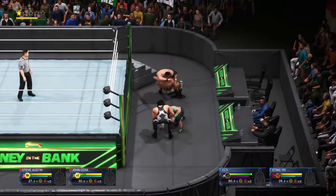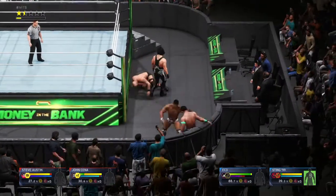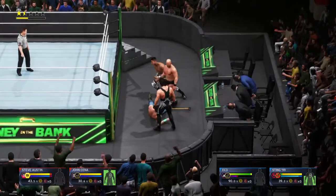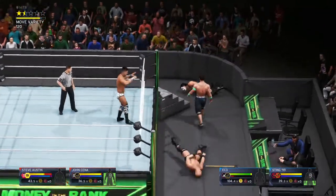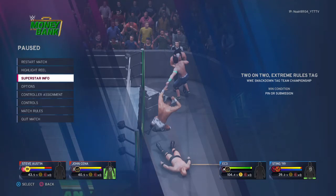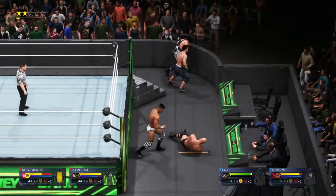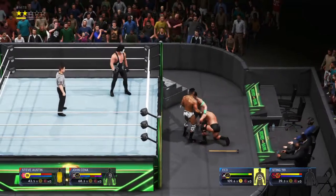Perhaps looking to take the action to the outside here. Snap suplex, very effective. Got it. Michael, that sledgehammer can cause some serious damage. And oh my God, what a forearm! Michael, jaw. Right to the gut. Oh, Corey, he unloaded there. And he's heading back in. Oh, and it's Cena turning the tables. Oh, a flurry of strikes.